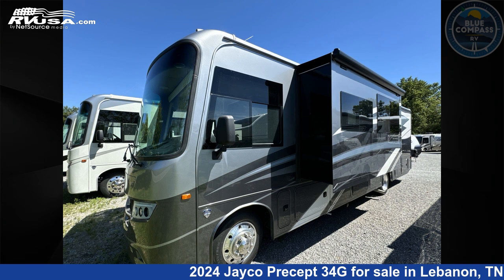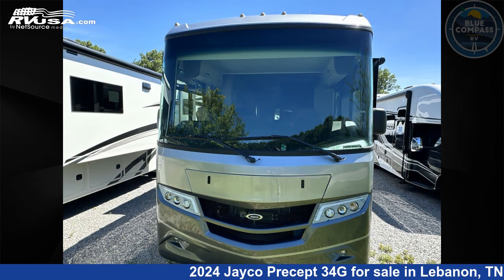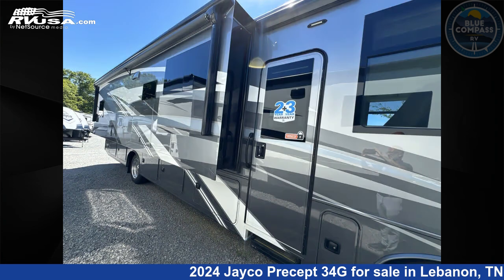This 2024 Jayco Precept 34G is a Class A RV. It is located in Lebanon, Tennessee, 37090 and is offered for sale by Blue Compass RV Nashville.